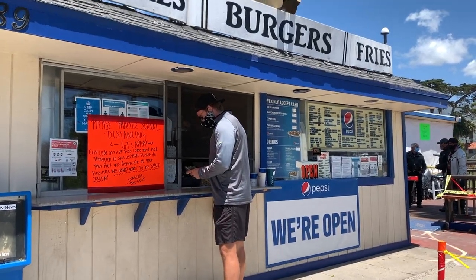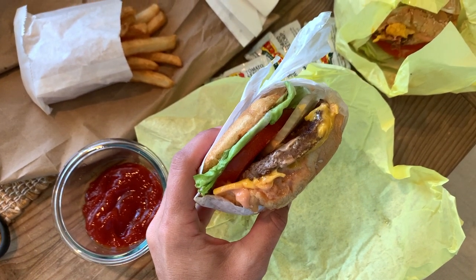At this height difference. This is funny. We got the goods. Wow, that is some quality roadside burgers.